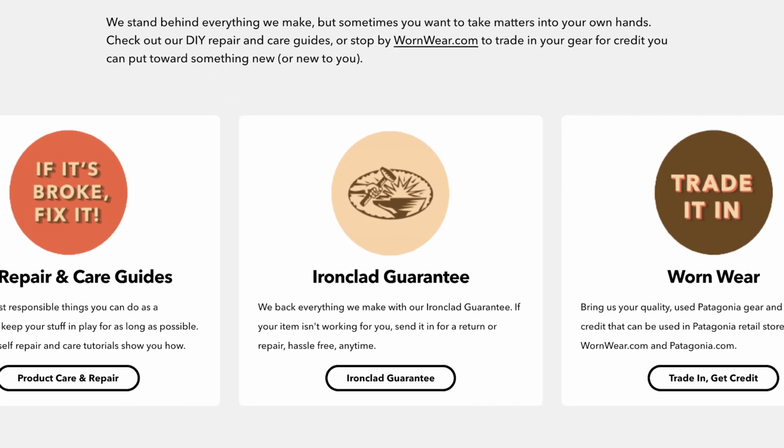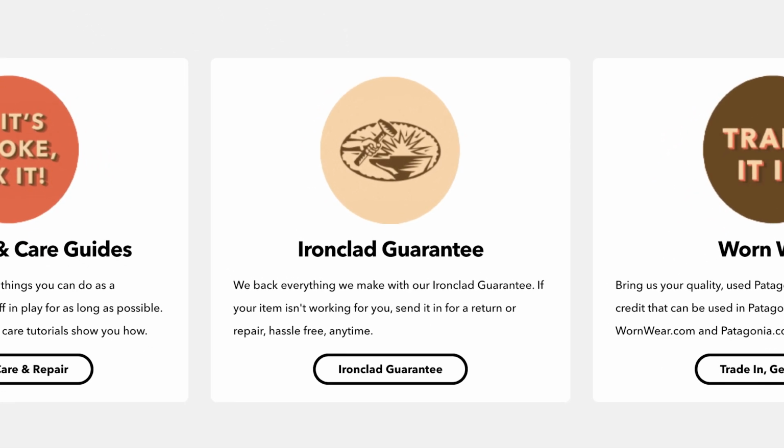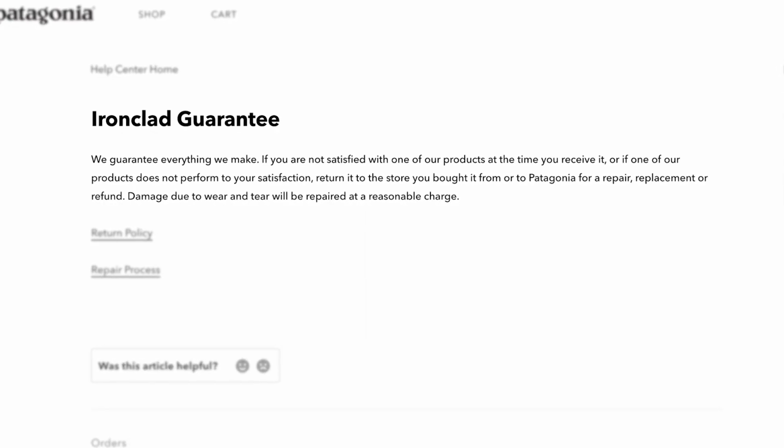Patagonia set the gold standard for this in 2013. The idea is if you wear out your gear, you can send it back to them and they'll repair or replace it for free.